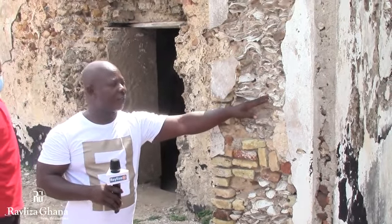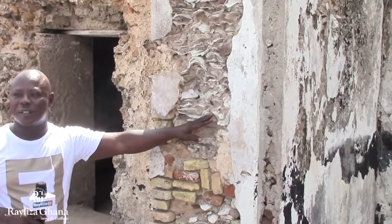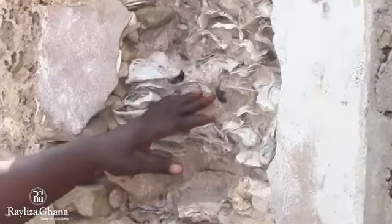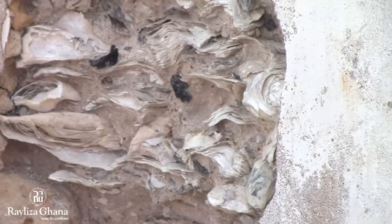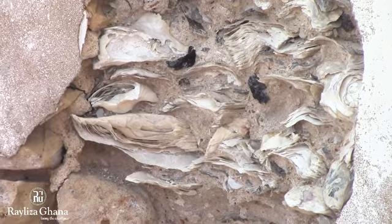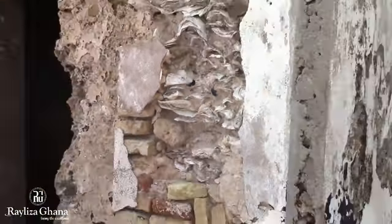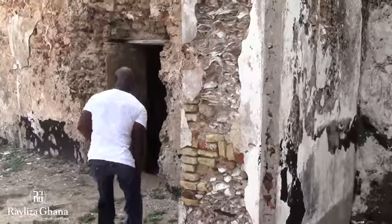If you look at the shells, in the 17th century they dug the ground at Anyako to get the shell, but you can see charcoal. If you take your mind back to before the 17th century, our ancestors were using charcoal for fire for more than 1,000 years. Yeah. So let's see this place.